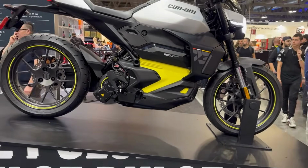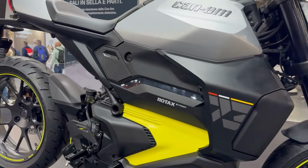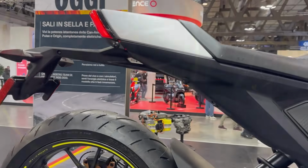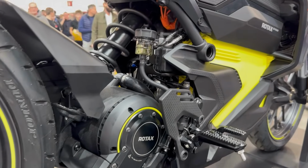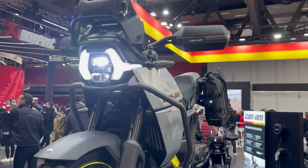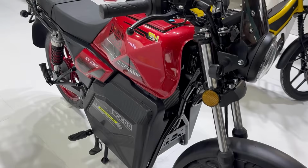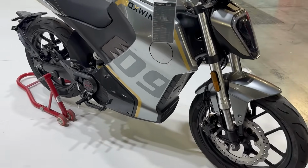And then there's Can-Am, returning to two wheels. The Pulse is part of their all-electric comeback. Clean lines, big TFT display, and that familiar badge we haven't seen on bikes in decades. There were plenty more tucked into corners: commuters, delivery bikes, even a few odd prototypes.